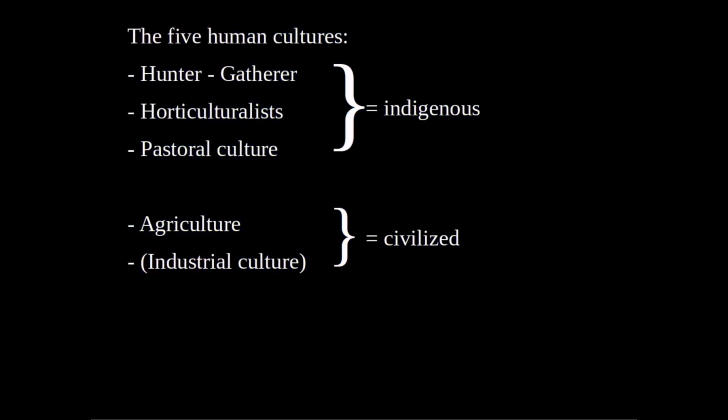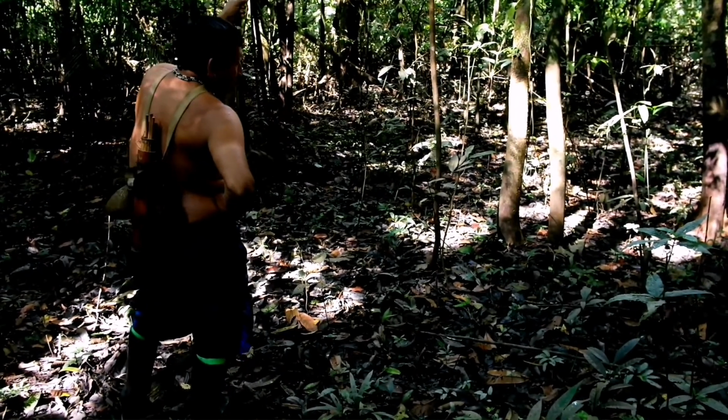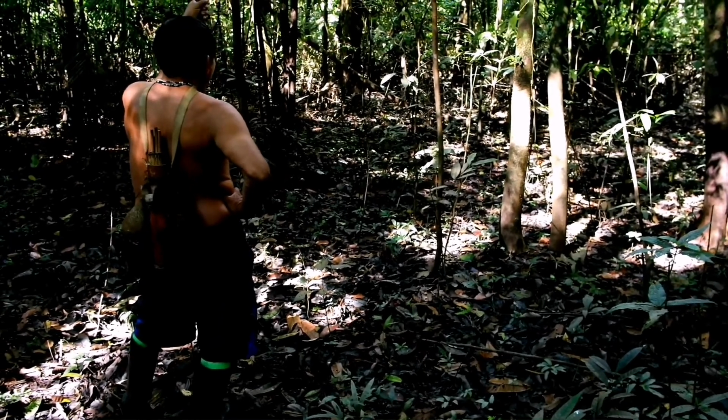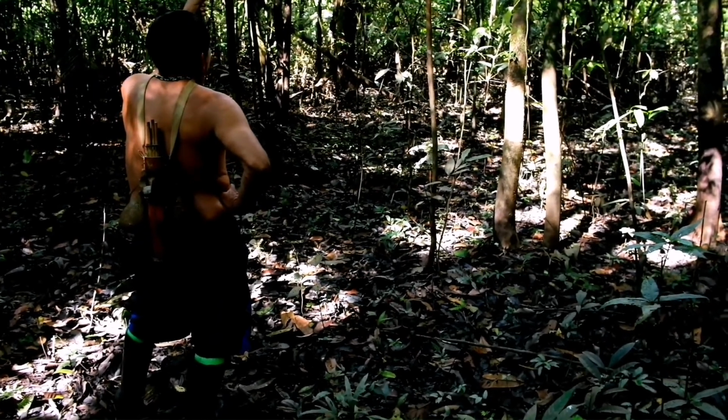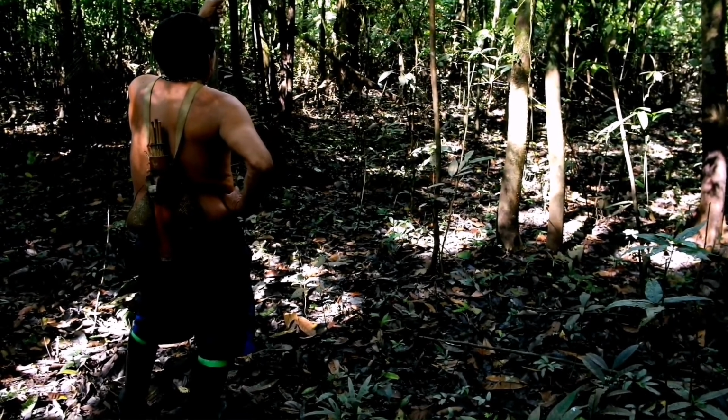I distinguish 5 human cultures according to the way they get their food. So, hunter-gatherers. There have been many hunter-gatherers. It has been the most common way of life. But now they are very few because our culture, civilization, exterminated most of them. The same goes for horticulturalists.